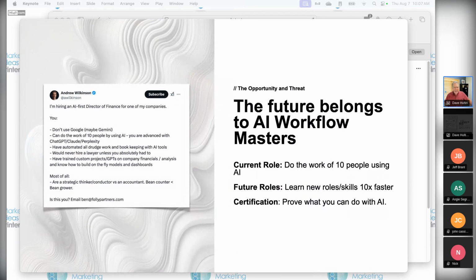So when we look at AI workflow masters, there's really three things that means. It means that in your current role, you are able to do the work of 10 people using AI. That also implies that in your future roles, you'll be able to learn new roles and skills 10 times faster. And then finally, the last part of it is proving that you can do that work with AI in the form of a certification. So all of that gets bundled up into the term AI workflow master.